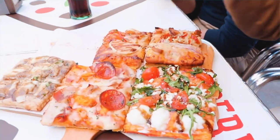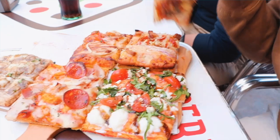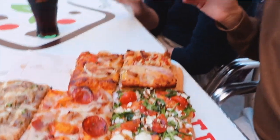They're really good. We've got so many. We've got truffles, pepperoni, chicken. A holiday is basically eating delicious food mixed with architecture. That's all there is to life. Cheers.